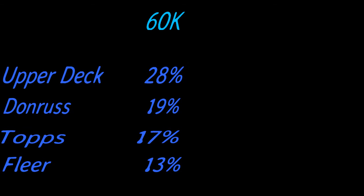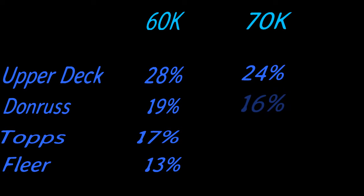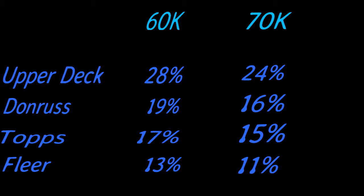Next, we're looking at card companies, brands. At 60,000, Upper Deck was 28%, Donruss 19%, Topps 17%, and Fleer with 13%. And as we move forward to 70,000 cards, Upper Deck dropped down to 24%, which is still number one. Donruss also dropped down to 16%. Topps dropped 2% to 15%, and Fleer also dropped 2% to 11%. So as you can see, a lot of the main brands here dropped a lot from 60 to 70. I have been putting a lot of cards in these last 10,000 cards that have not been the major brands, a lot of off brands or spin-offs.